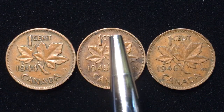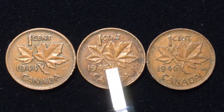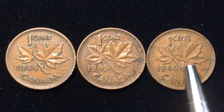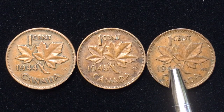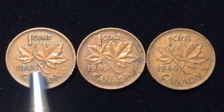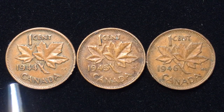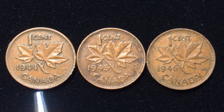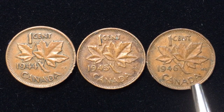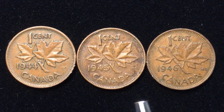As you see, they have 1 cent at the top. They have two maple leaves in the center on a branch of maple. The date, 1946, 1945, 1944, is right here at about the 8 o'clock position on an analog clock. And then at the bottom they have the country name Canada.